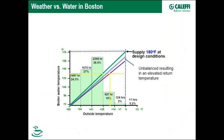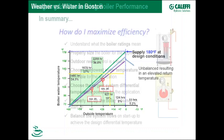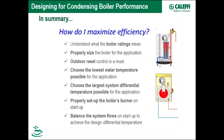So, when we get to where the rubber hits the road, the balancing definitely is something that has to happen if I expect to drive the efficiency. It's like setting up the burner. It has to happen to drive the system efficiency. So if I'm looking at it from the aspect of efficiency, back to our list there. These are the things that I need to do, okay?